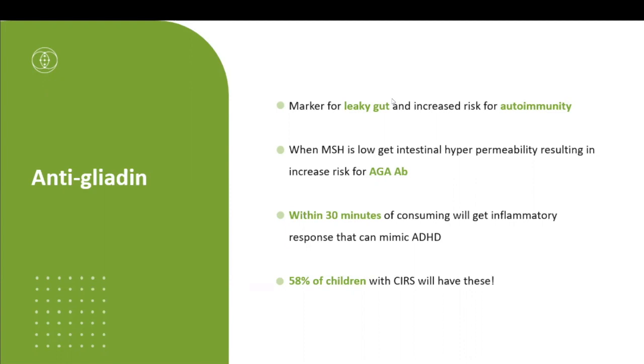And you can actually have one. I have a couple of patients with exercise-induced CRS from overtraining. That's much, much less common. Didn't really talk about that, but you can actually see that because they're inducing leaky gut, toxins, the immune system, et cetera, et cetera. Within 30 minutes of consuming gliadin, you'll get an inflammatory response, and it can actually mimic ADHD in some patients, more in kids.